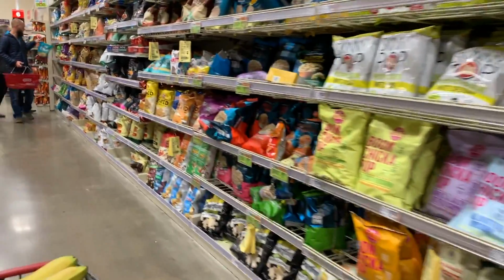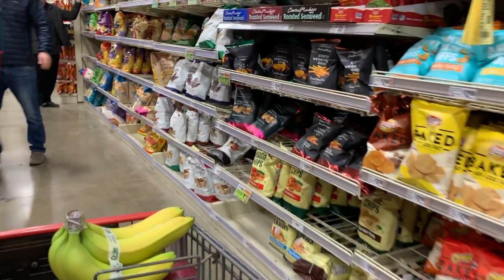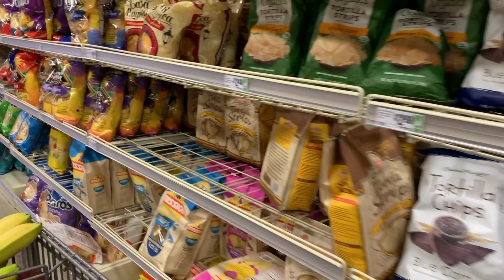However, don't get too caught up in these natural looking labels because most of these tortilla chips just contained corn and water, or some kind of oil and salt, which is really all you're looking for.